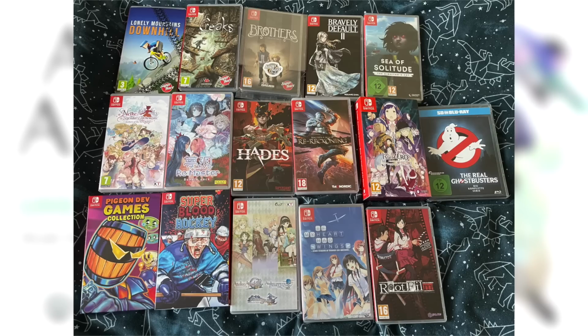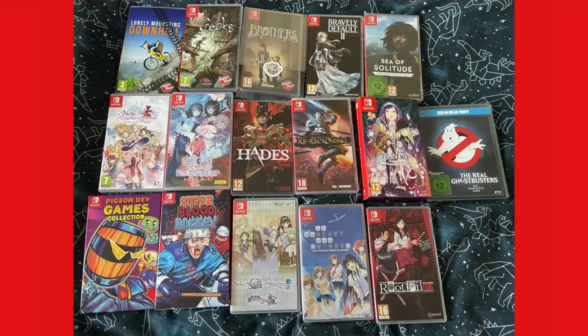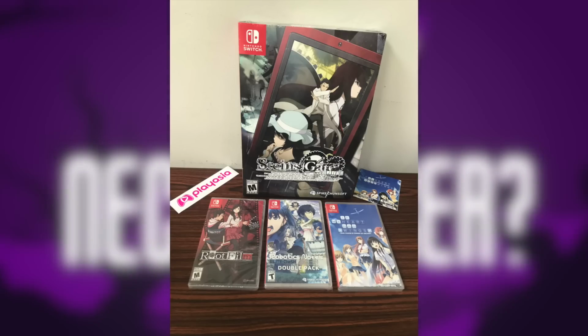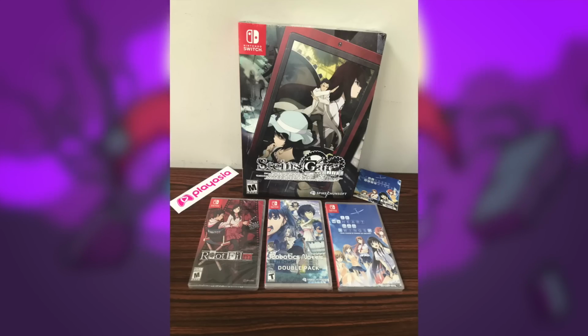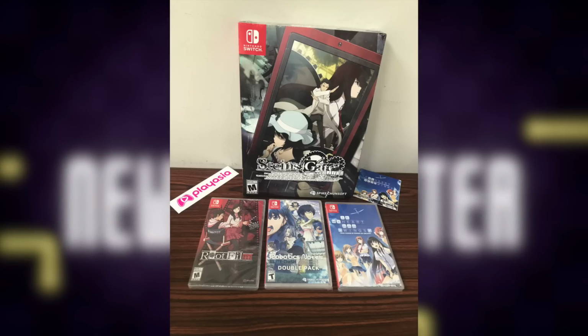Captain Slow showed off his recent purchases. That is a lot of quality, including a few visual novel imports too. Remember last week I made a video showing all the visual novel imports with English. Check it out if you missed it. Peter Clark, thanks for using our links and codes. That massive Steins;Gate Collector's Edition is on sale on PlayAsia. In fact, it's the same price as the standard edition right now.